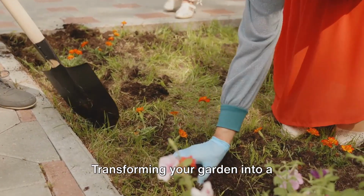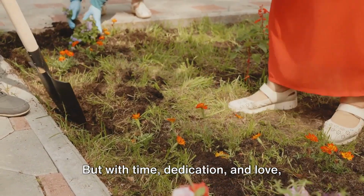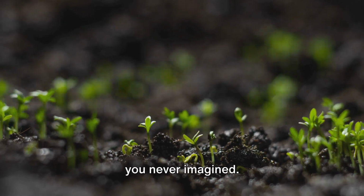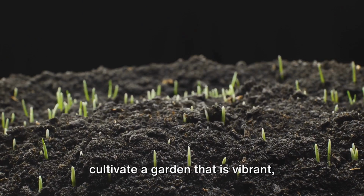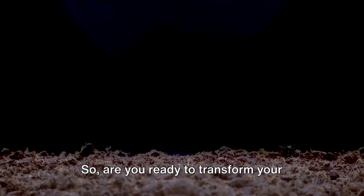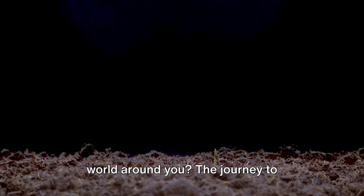Lastly, be patient. Transforming your garden into a biodynamic haven won't happen overnight, but with time, dedication, and love, you'll see your garden flourish in ways you never imagined. With biodynamic gardening, you can cultivate a garden that is vibrant, sustainable, and in harmony with nature. So are you ready to transform your garden and connect more deeply with the world around you? The journey to biodynamic gardening awaits.